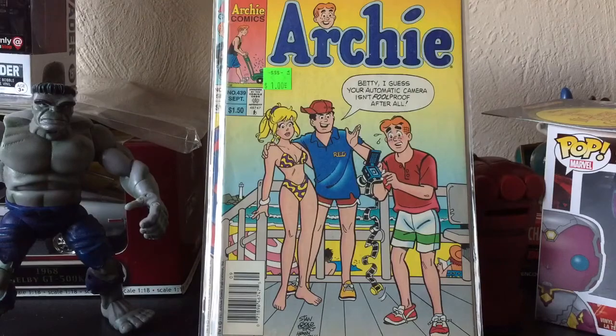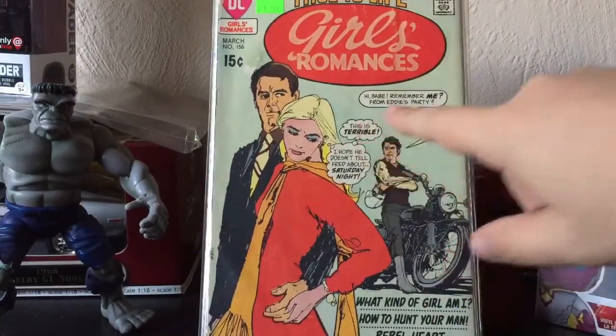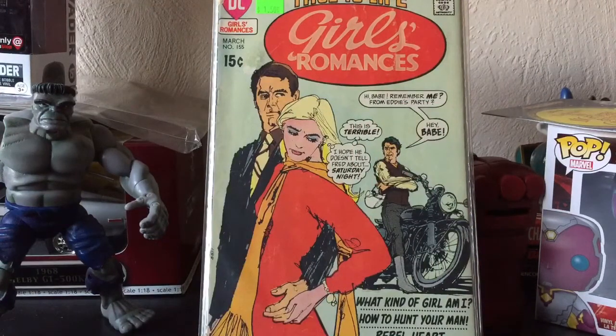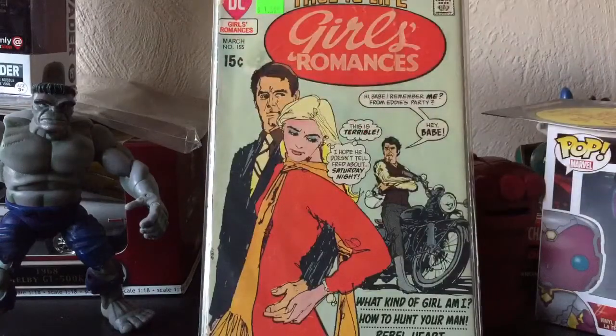Now this I thought was a decent find. Girls' Romances. Anytime I see any of these old DC romance books, I tend to grab them, which this is the first one I've actually found for a really affordable price. Like, for example, The Dark Mansion of Forbidden Love. That's another one. This one's got some issues. I mean, it's got a tape pull here. It's got some chips down here and up here, but it still fetches at least $8 to $10 in that condition. And again, it was buy one get one, so I'm happy about that.